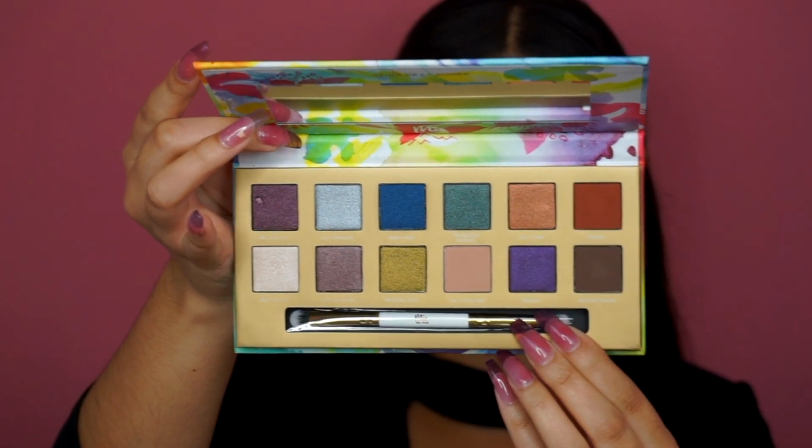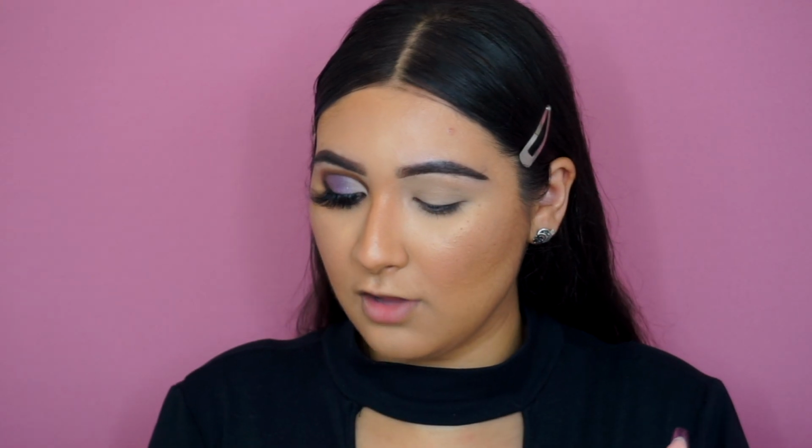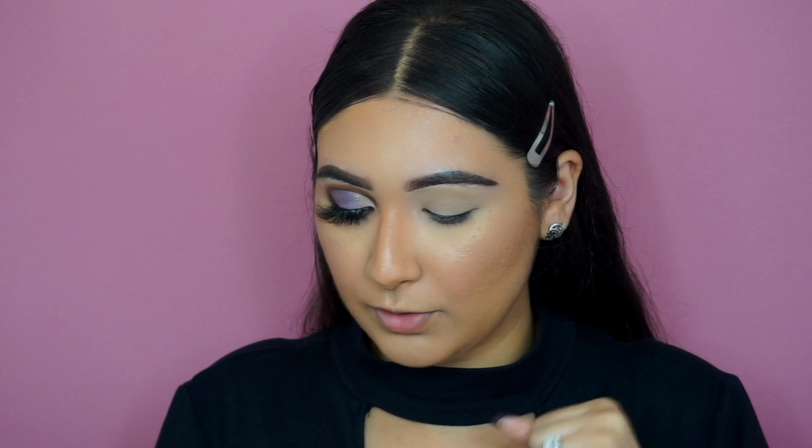So this is the palette right here. It also comes with a nice little brush right here. Not only do you get all of these eyeshadow colors, you also get a nice little brush that comes with it. So let's go ahead and get started.